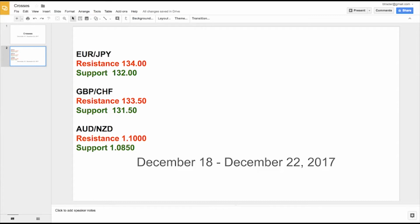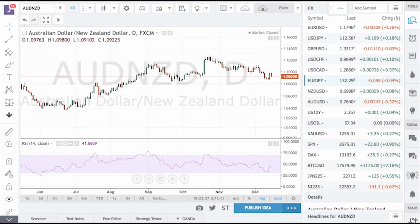So let's take a look at the charts and see what's going on. We can start with my best trade idea, which is the Aussie Kiwi. Here we go, nice consolidation. Then we have the breakout as Aussie becomes relatively bid, especially on that employment data. Today, a retrace back down, but we have a very natural support level here of 108.50.